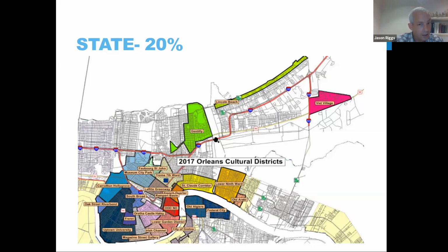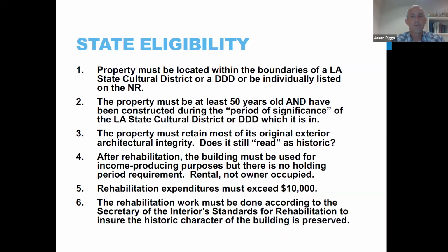And again, you can see the little blue square here is our single modest shotgun. It is located in the Tremé 7th Ward State Cultural District. For state eligibility, it's a little bit different than the federal. Again, it must be within those map boundaries of a state cultural district, or it could also be located in a downtown development district, or again, be individually listed on the National Register.